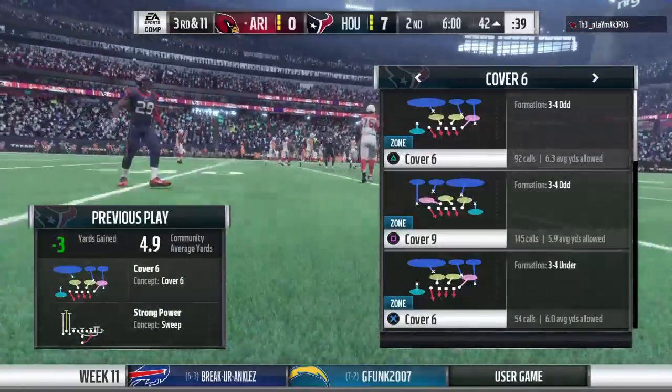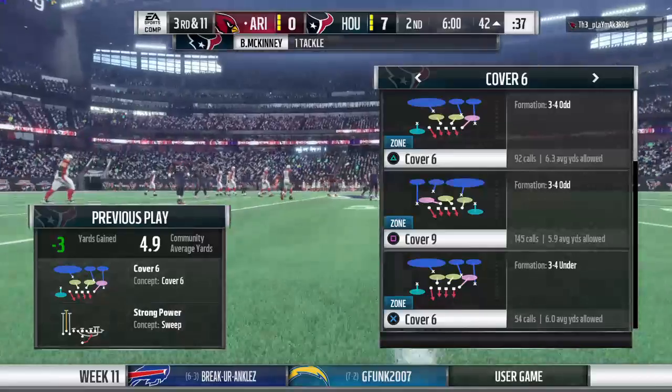Ready to go now in the 2nd quarter. Brandon Gaudin, Charles Davis. It's the Cardinals in possession of the football. They do, however, have a tough 3rd and long coming up.